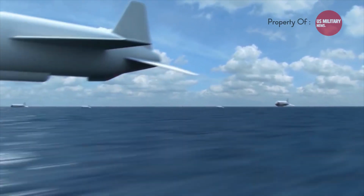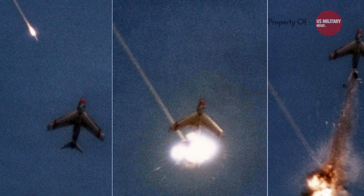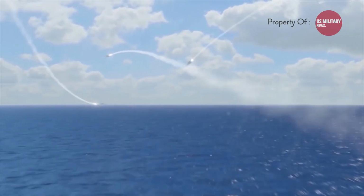RAM Block 2 is designed to protect against the newest generation of anti-ship cruise missiles. It also defends against helicopter and airborne threats and hostile surface craft. And its dual-mode guidance design allows it to engage multiple threats simultaneously.